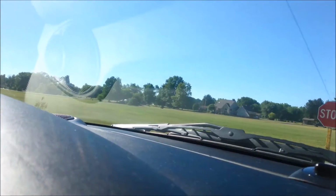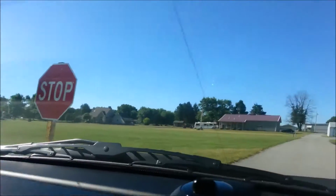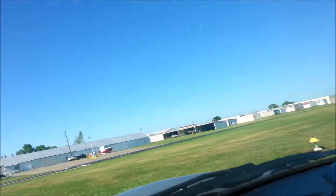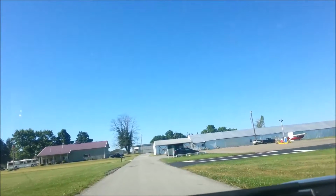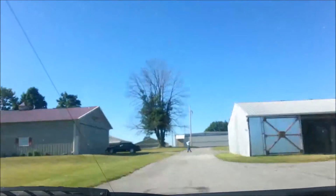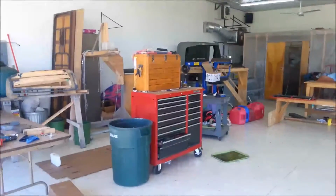Look both ways. Make sure there's nobody on any runway or anything else. Darting across the runway. Is it a Kennedy?